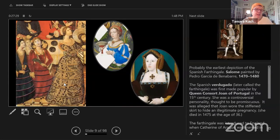And here on the image on the left of your screen is probably the earliest depiction of the Spanish farthingale we have in art. It's a painting of Salome, painted in 1470 to 1480. And you can see how the rings of the farthingale help to keep the shape of the skirt, but you can see them on the outside of the garment.